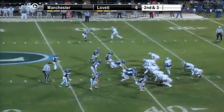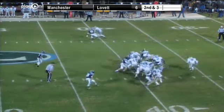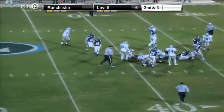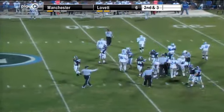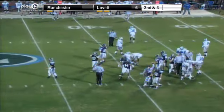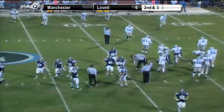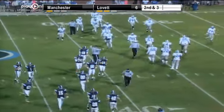Prather under center. One receiver, two backs, big set. And the handoff goes up the middle and stopped at the line of scrimmage is Tavares Allman, who has had a rough day running the ball here. And that will set up a fourth and three. Looked like he might have gotten back to the line of scrimmage. They say he does, so a fourth and two.